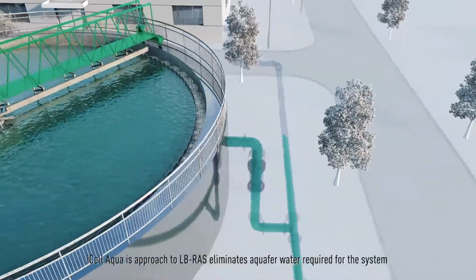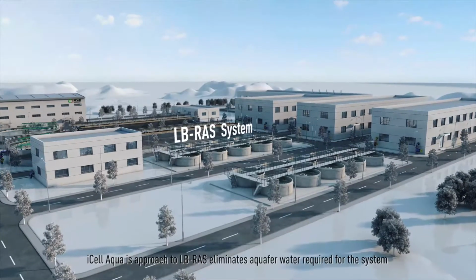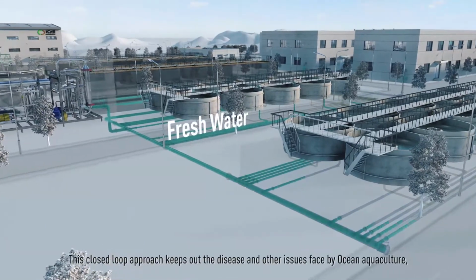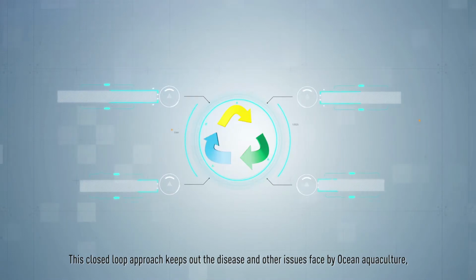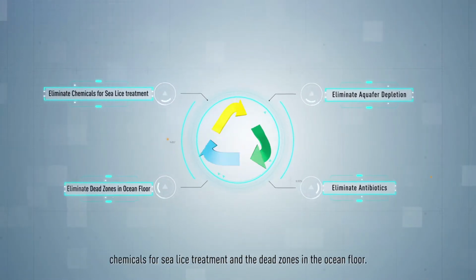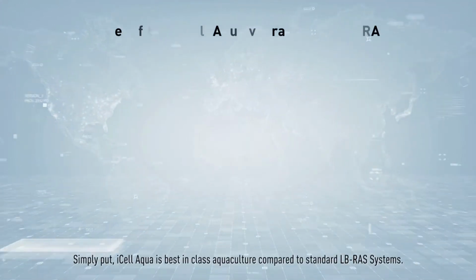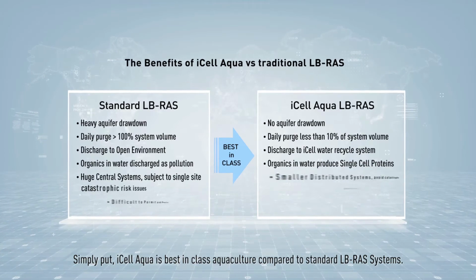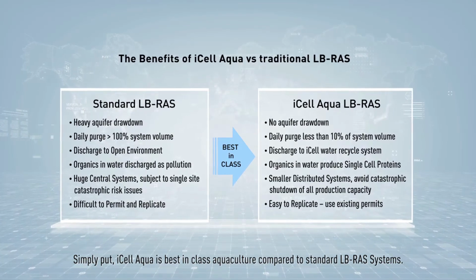iCell Aqua's approach to LB RAS eliminates aquifer water required for the system. This closed-loop approach keeps out the disease and other issues faced by ocean aquaculture, thus eliminating the need for antibiotics, chemicals for sea lice treatment, and the dead zones in the ocean floor. Simply put, iCell Aqua is best-in-class aquaculture compared to standard LB RAS systems.